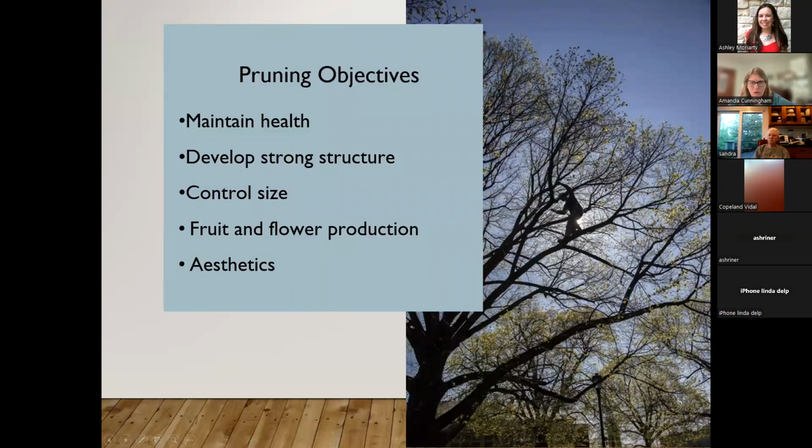So next, we're just going to run through pruning objectives. Why are we doing this? Well, to maintain health, like we showed in the very first slide about that plant that needed to get more air circulation, less heavy wood in there in order to distribute the nutrients and the water better to the other parts of the tree, to develop a stronger structure. Perhaps it's to control size. You bought something from the nursery that was adorable and small, and you put it right up against your house or a window, and lo and behold, it's maxed out its size and it's much larger than you had realized. Also, pruning objectives could be for a better fruit and flower production, and then of course for aesthetics.